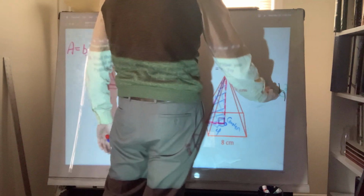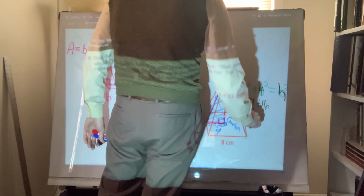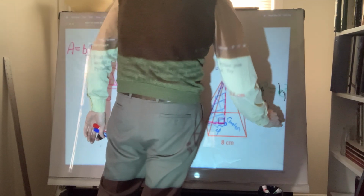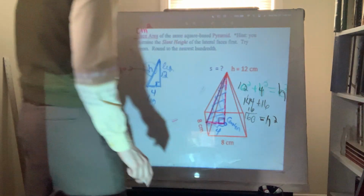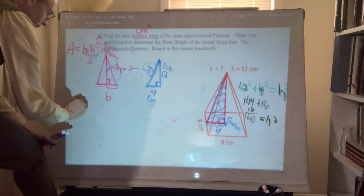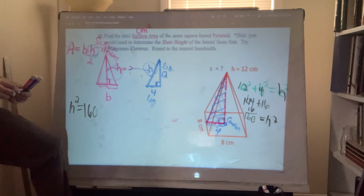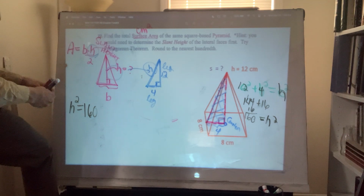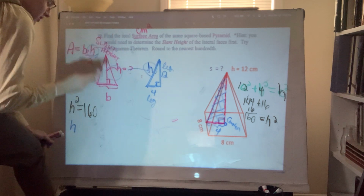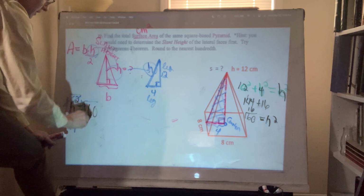So this is 144 plus 16, which may give you a crummy number. Let's see, that's 160, equal to h squared. This is an example of where you're going to get stuck rounding. If h squared is 160, then as before, if you're going to solve for regular h and not just h squared, you would have to perform the opposite operation to cancel. So I'm going to take the square root to cancel squaring and do the same thing to the opposite side.